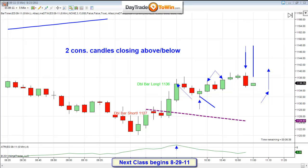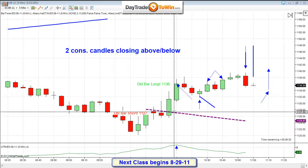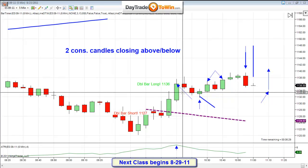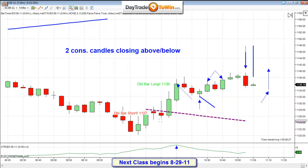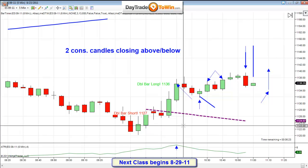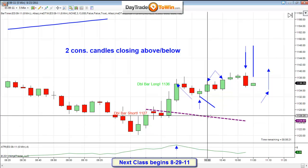It did move a lot. Finley, if it's overextended, as it is here, obviously that could have been the move. So I agree with you. When there's a news event or it pops up like that, you have to be wary of it. So definitely, the closer you enter to the Atlas line, the better it is.